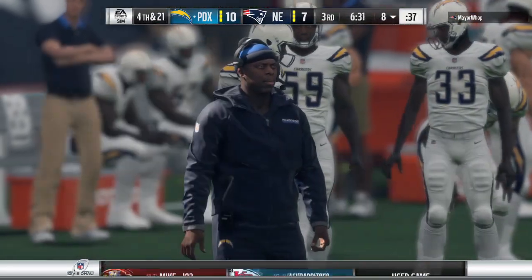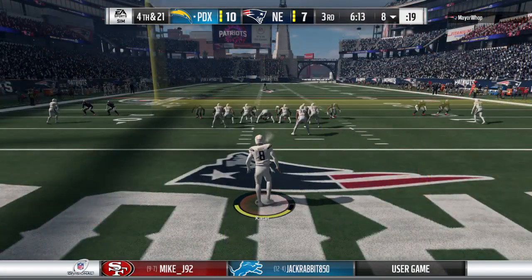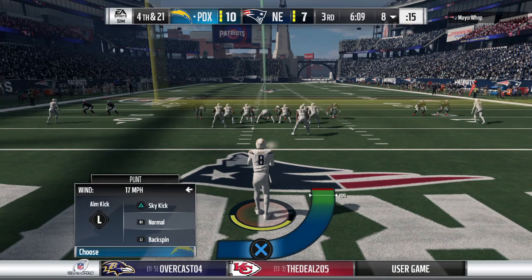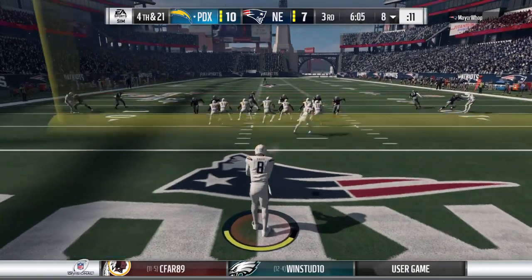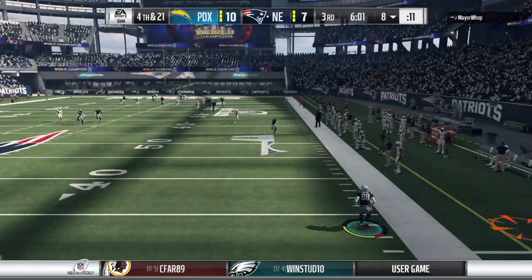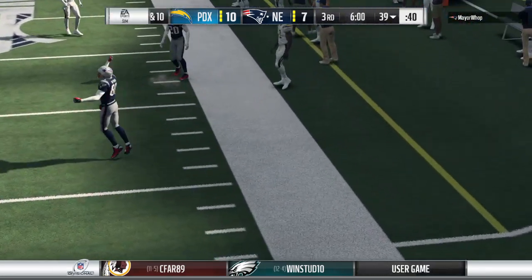The amount of sacks that they've absorbed in this game is absolutely extraordinary. Let's just face it. This offensive line, flat out, cannot handle this pass rush. It's been demonstrated time and time again. He gets this away. It's a good one. Drawing toward the sidelines. And this punt goes out of bounds, and it'll be marked inside the 40.